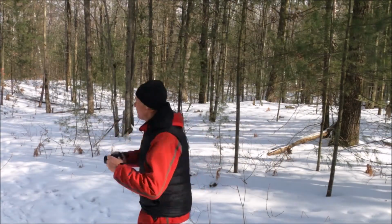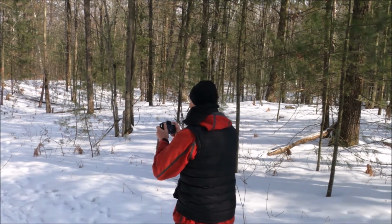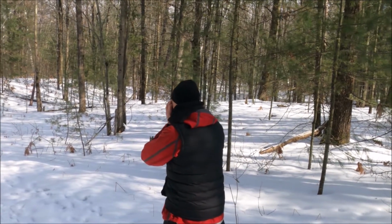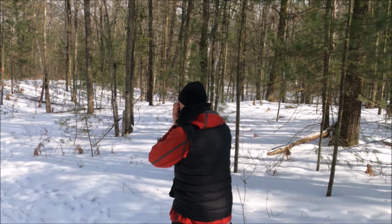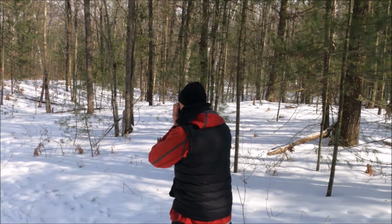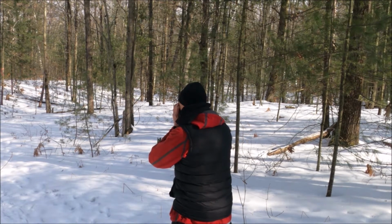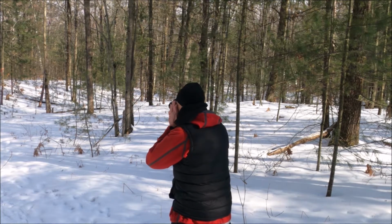Okay, we've got the Fujifilm mirrorless, same composition, essentially the same light right now. There we go. F8, ISO 200. Now this shows us 1/500th of a second. Okay, a little different sensor.